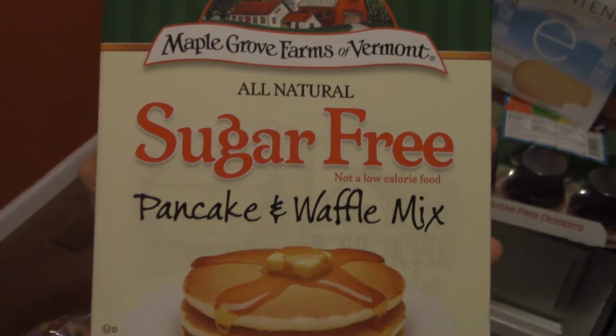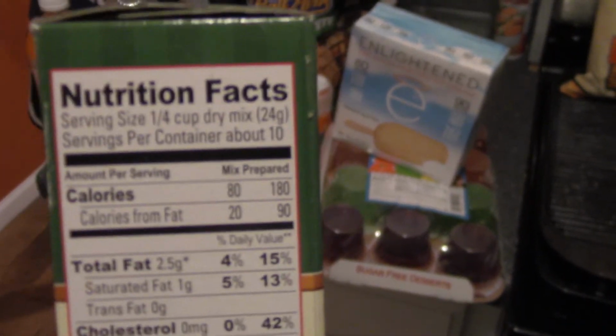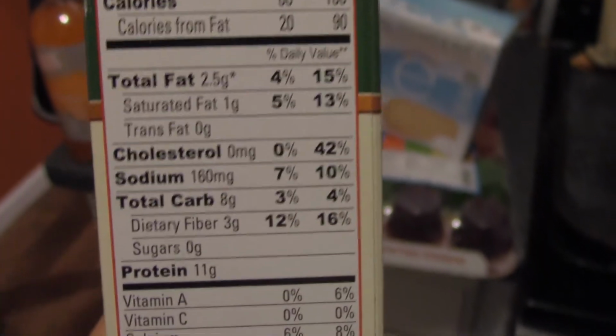Oh, another little goodie I found for some pancakes. Sugar-free pancake waffle mix. Now, these have got good macros too. So for one serving, which is 24 grams, looking at 80 calories, 2.5 fat, 8 carbs, 11 grams of protein. So this right here is a good pickup. I ended up getting 2 of those boxes.